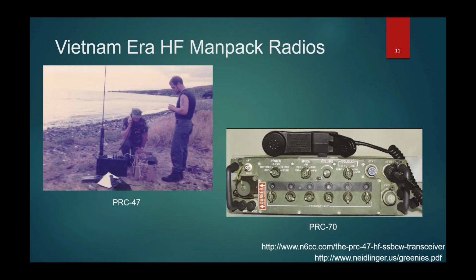Let's look at some other radios in the Vietnam era, the PRC-47 and the PRC-70. Radios that are meant to be Manpack-ish and taken out more readily into the field. So the PRC-47, produced by Collins, and can do upper sideband, frequency shift keying, and CW. It operates 2 to 12 megahertz. Slightly heavy. It can be characterized as a Manpack, as you see there to the left in that picture. Maybe. At least you can drop it down on the ground there and utilize it.